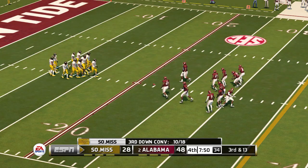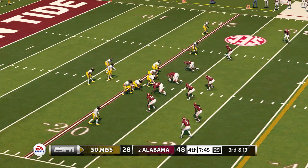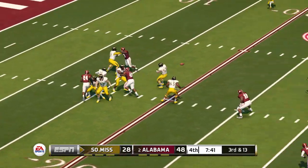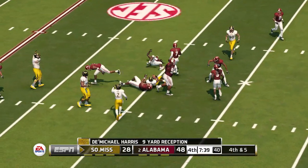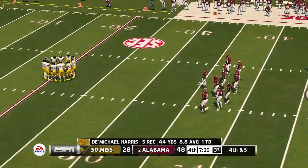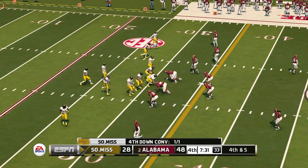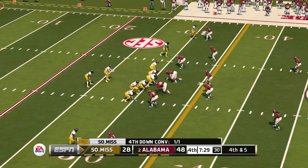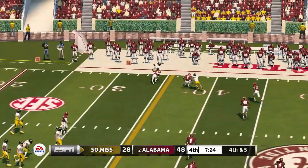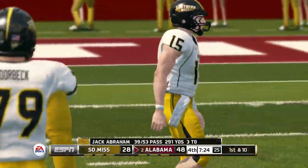From their own 22-yard line, third down. You expect this every time you're here, and you're never disappointed. This crowd is amazing. And he's tackled around the 30-yard line. He's pushed out of bounds around the 34-yard line.